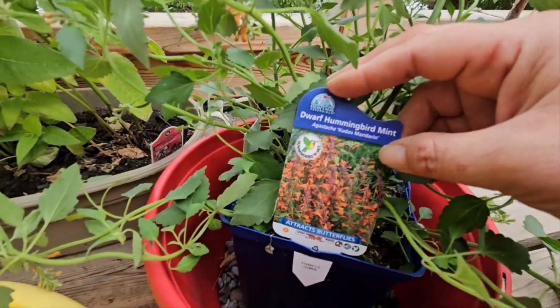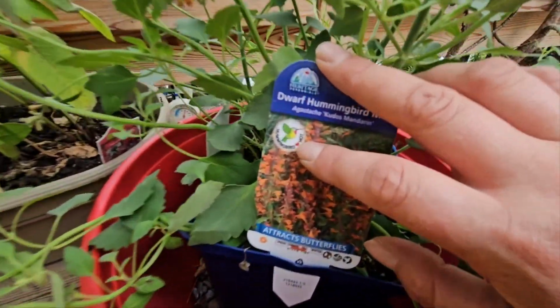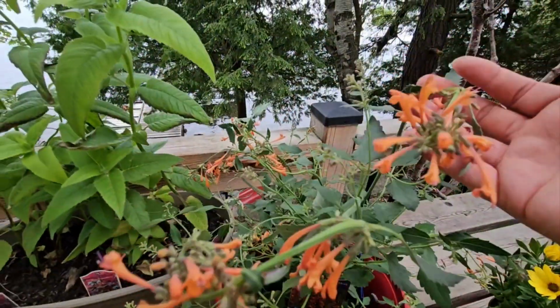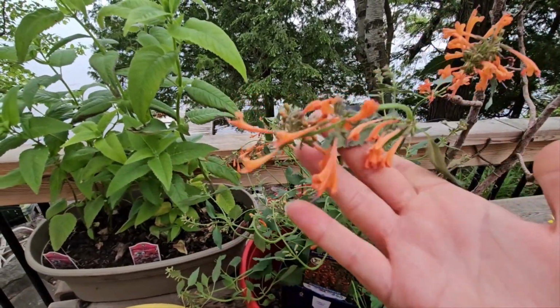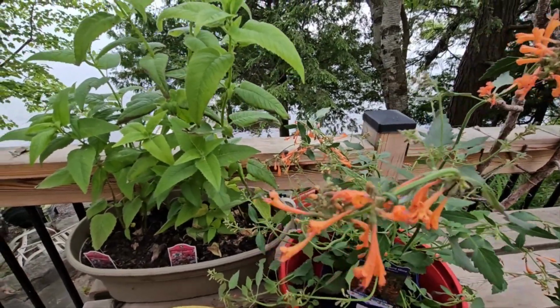So here we have one of my favorites, the dwarf hummingbird mint agastache. This year I got it in Kudos Mandarin, which is really cool. And this is actually true: the hummingbirds love this plant, and it blooms into the fall. It is amazing. The other ones I have are pink, so it's pretty cool that I got orange. That's really exciting. And I've already had this hummingbird approved.